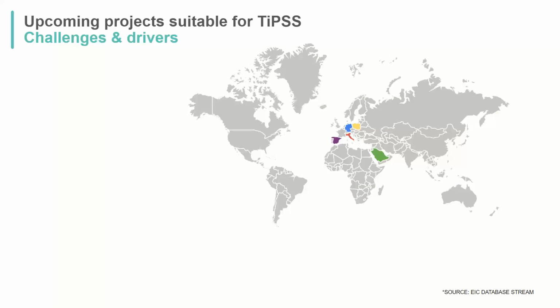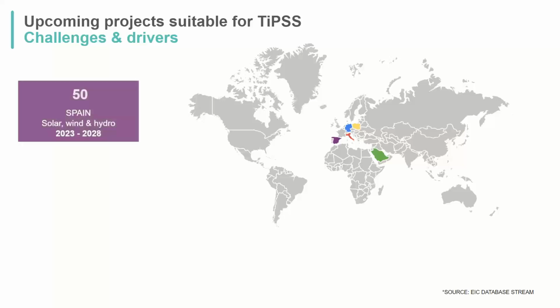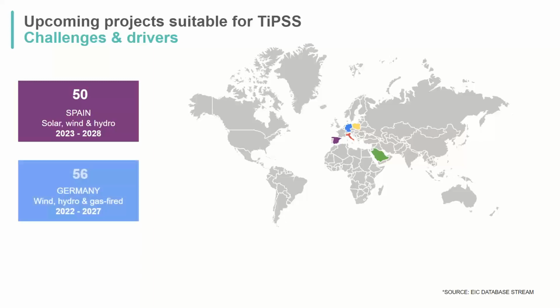If we're looking at the upcoming projects suitable for TiPSS technologies, we have different regions where we have the statistics from the EIC database stream. In Spain, we have taken up to 50 projects, and we have selected only the bigger ones from 100 to approximately 500 megawatts. In Germany, there are 56 new projects coming in this period of 2022 to 2027.